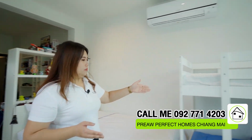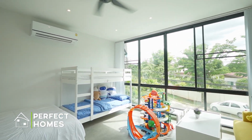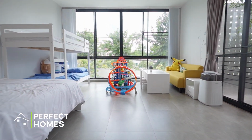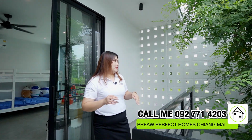Back to the bedroom, it's quite big. They have a queen size bed, and it's like a two-stair. It's so nice if you have a kid. And this area is the big balcony. When you come inside the house, you can see the big T at the door, and this is the same. It's long and tall. It's really nice.